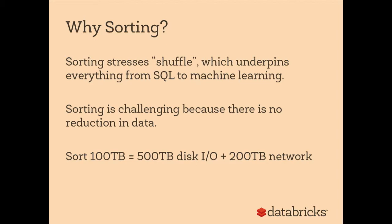The reason sorting is fairly interesting to us as developers of Spark is because sorting stresses this core operation called shuffle, which a lot of you, if you understand MapReduce, probably know what shuffle is. Shuffle is really a core operation in the whole distributed computing paradigm that underpins everything from doing a large join in SQL that Frank talked about, all the way to machine learning, like recommendation algorithms that are communication heavy. A lot of the communication is done with shuffle.